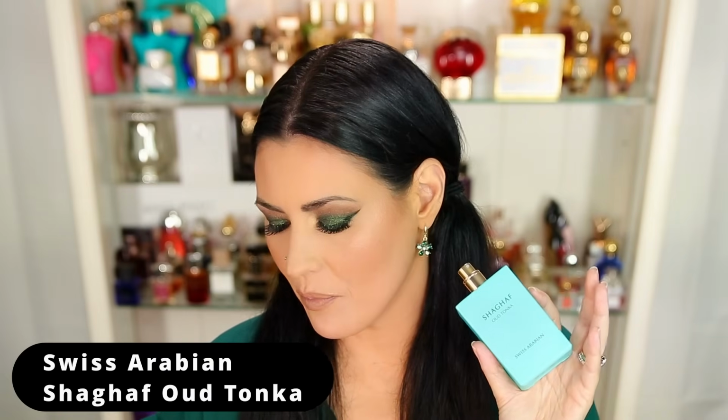That rose that's in here kind of has that same effect that I feel like you get in BDK's Velvet Tonka. There's rose oil, I believe, in Velvet Tonka. Mixed with the almond, it kind of has this cherry blossom smell to it, and I get that in here. It's very nostalgic. I really, really like that part. And then in the base you have tonka bean, vanilla, and what's really different about this fragrance from Velvet Tonka is that there's amberwood in here.